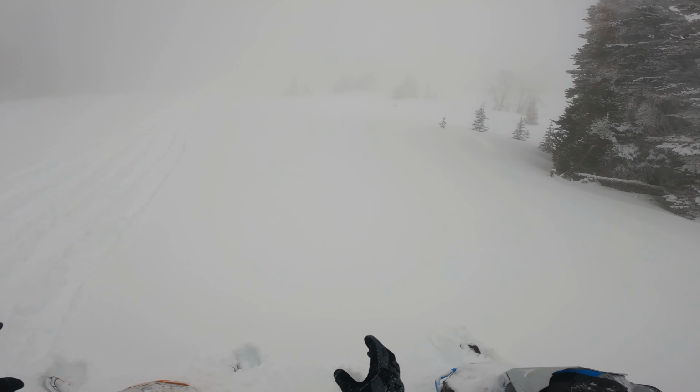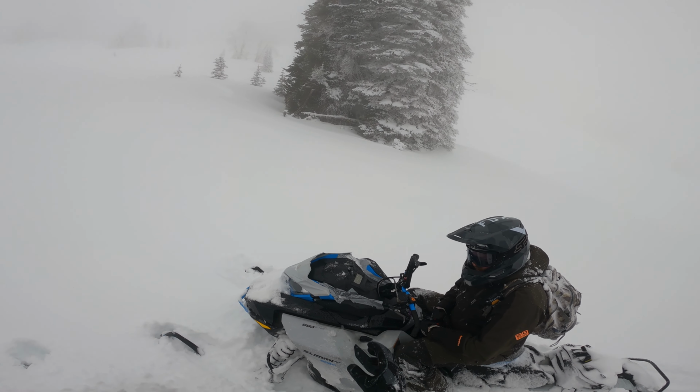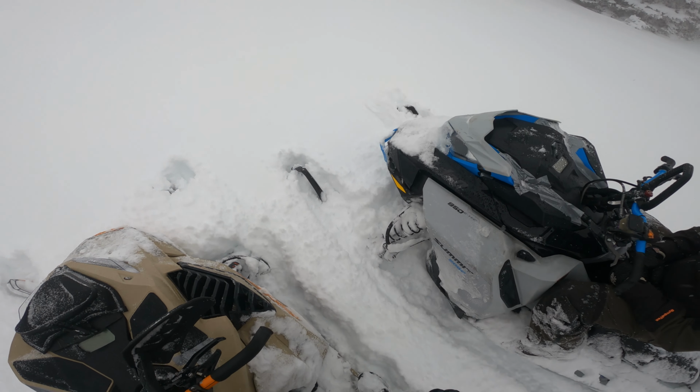And you can always turn uphill and then come back down. And then turn up and then come back down if you want, right? And then that's where you kind of start carving. But yeah, so that's how I would ride this.